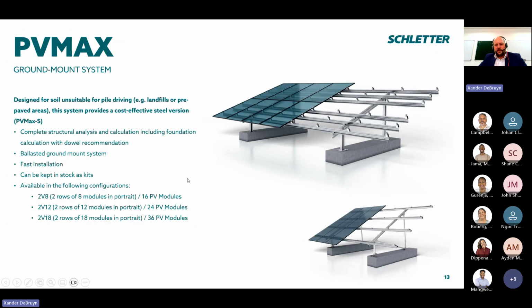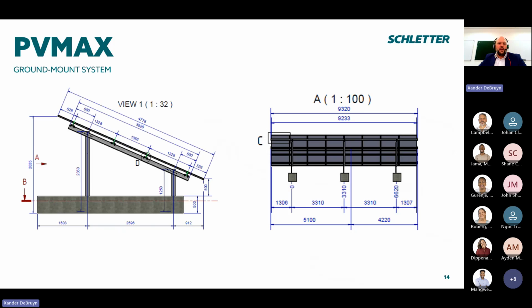So coming back to the PV Max, this one has what we call the strip foundations. We keep them in stock as kits. Installation is fast, they're cost effective, and we've designed them to cover 95% of the wind zones and conditions for South Africa and Sub-Saharan Africa. If you have one right on the beach, we might ask you to consider alternatives, or if you're trying to put it on the top of a building in central Cape Town, we might also have some questions. But for the rest, it covers the majority of use cases.